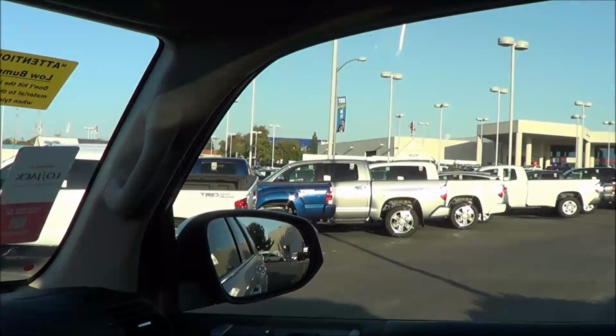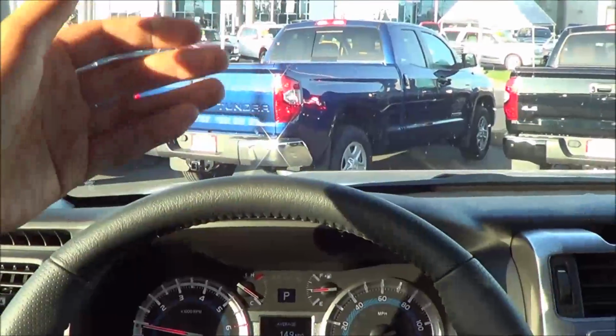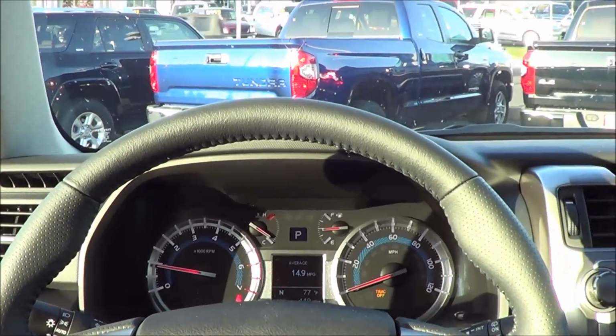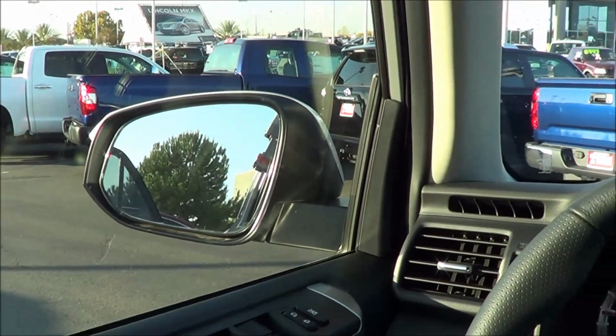Now, as far as visibility goes inside of the 4Runner here, visibility is pretty good overall. There's lots of glass area all around, and it does have a high up position, which makes for a very commanding view of the road. Outward visibility is also pretty good too. And you also do have pretty large exterior side mirrors.